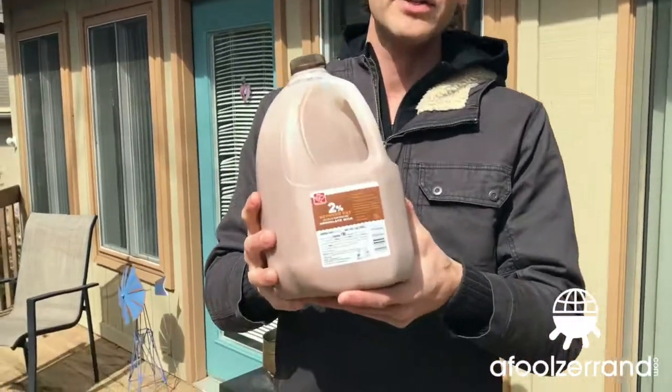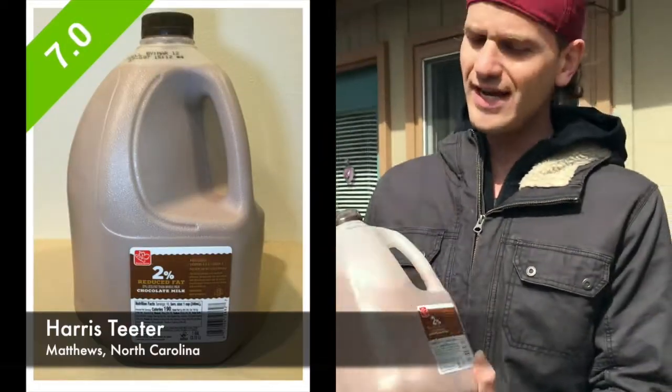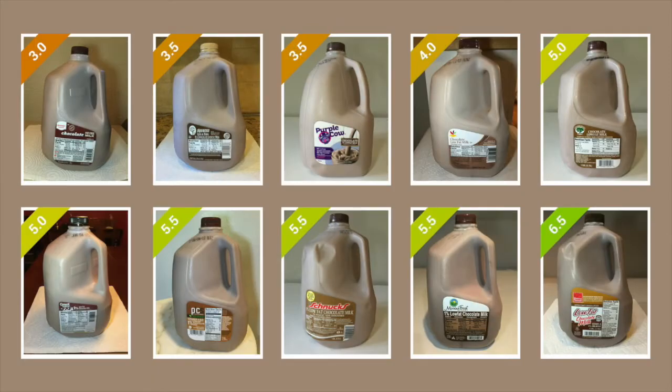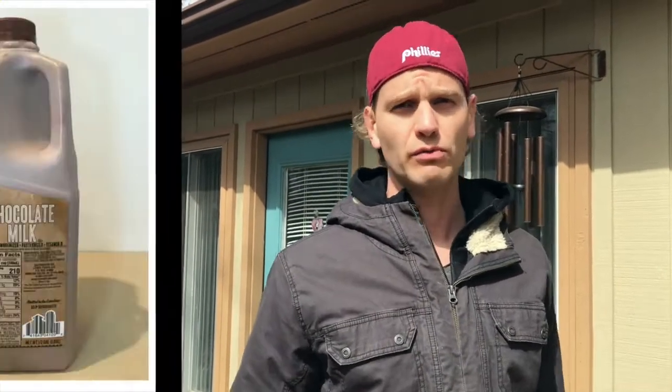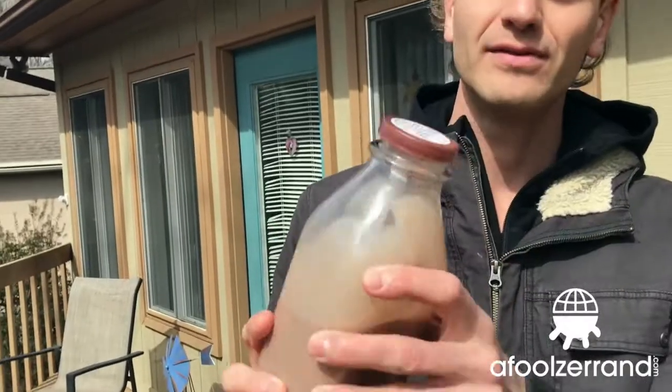Oh, just a shameless plug here. Now, these are independent dairies. Harris Teeter is a grocery store chain based in North Carolina, and their chocolate milk is actually pretty good. They're private label. And this 2% gallon jug of chocolate milk, I will say, is the best tasting gallon jug chocolate milk that I've had. And I've had quite a few. So just a shout out to them. There's also Lowe's Foods as well out here that has their own version of chocolate milk, and that's a local Winston-Salem based food store.